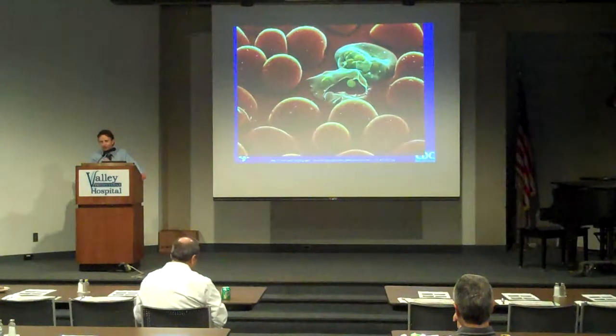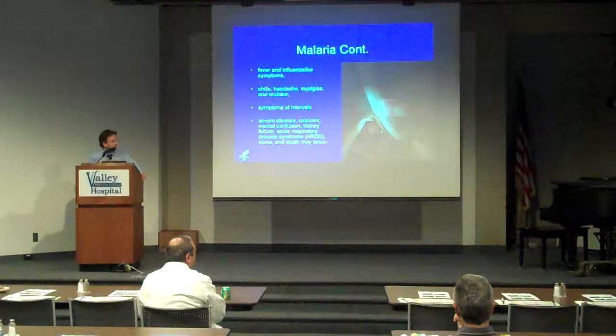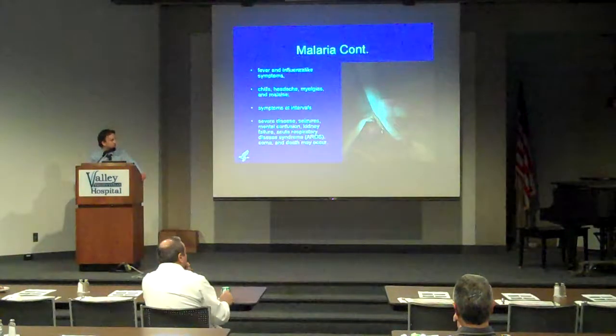red blood cells. These are great pictures from National Geographic, if you're interested in this, showing what it looks like, spreading to the next RBC. Fever and influenza-like symptoms, chills, headache, myalgias, malaise. You can get interval symptoms. The most pressing concern is if you're going to be in an area with falciparum, which is the worst.